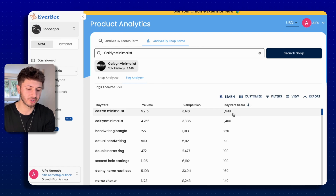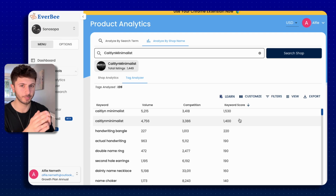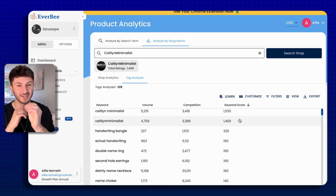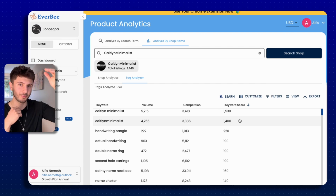This is essentially just a combination of the search volumes, so how many people are actually searching for the keyword, versus the competition, okay? So a high keyword score is going to mean that there's a decent amount of volume, but low competition. Whereas a keyword score of basically 0 means there's loads of volume, potentially, or no volume, but then also loads of competition for the product.